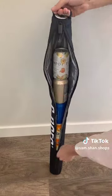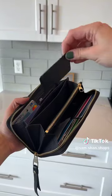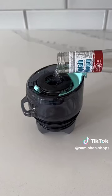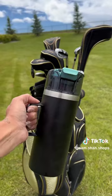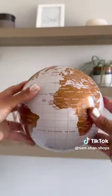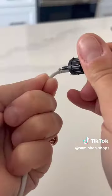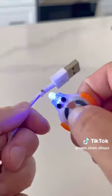This cylinder-shaped cooler that fits perfect in your golf bag. This card-shaped air tag that fits in your wallet perfectly. This tumbler lid that holds your favorite fun beverage and dispenses one shot at a time. This magic gravity globe that comes in many different designs, including his favorite sports teams. This repair glue that is activated by UV blue light and can be used on almost any type of material.